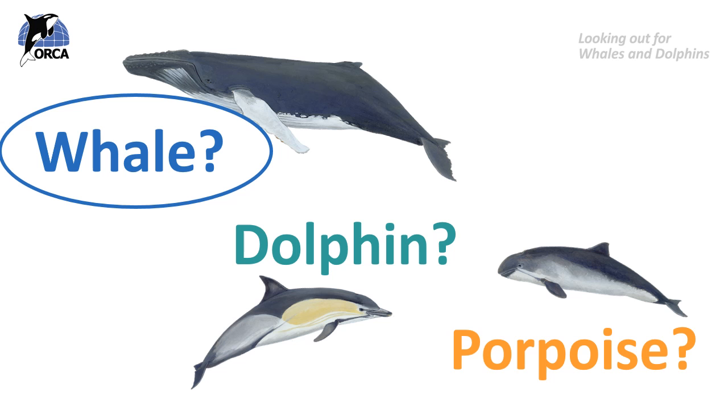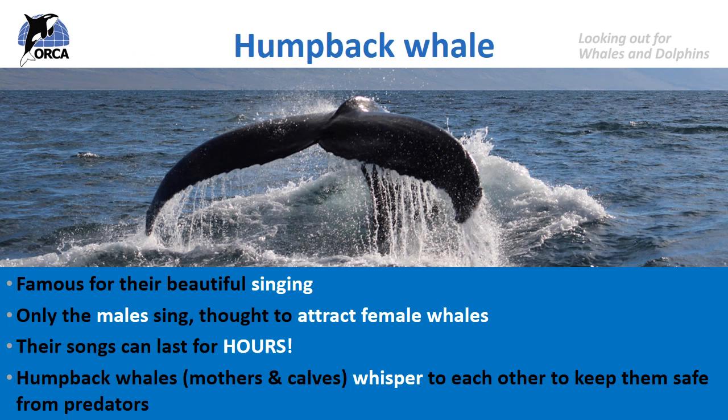Those sounds were made by the humpback whale, and they are famous for their beautiful songs. Only the males sing, and that's thought to attract females. Their songs can last for hours. They have the longest songs of any whale, and some of their songs can be up to 4 hours long. And if a humpback whale hears another whale singing a song that it really likes, it'll add that whale's song to the end of their song.